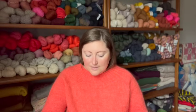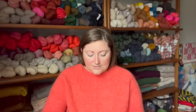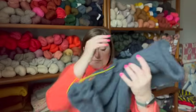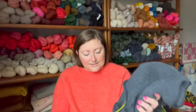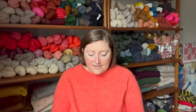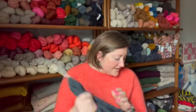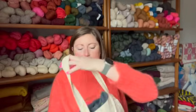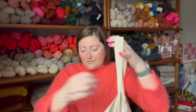Excuse me, but I may start trying other raglans and just see. I love the No Frills. That was my first one I made from her and I love it. So maybe I'll go back to the No Frills, but just add that chunky collar. We'll see. But this has been delightful to knit on. It's great because if you do drop a stitch, this yarn is so sticky that it's not going to unravel. You can just make it go back on the needle. Super easy.